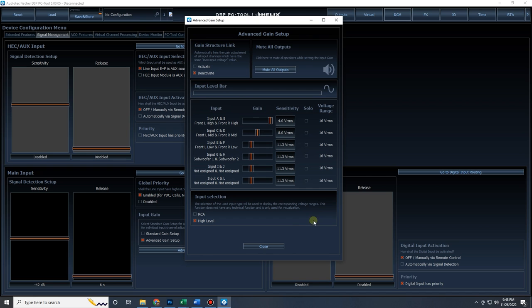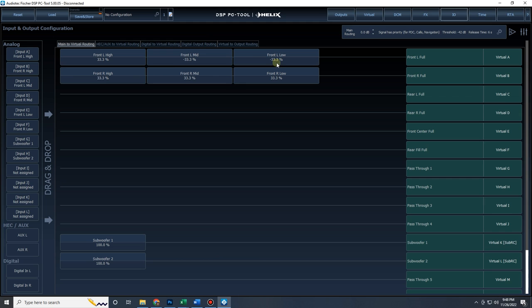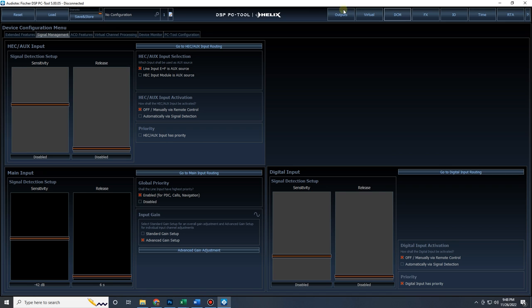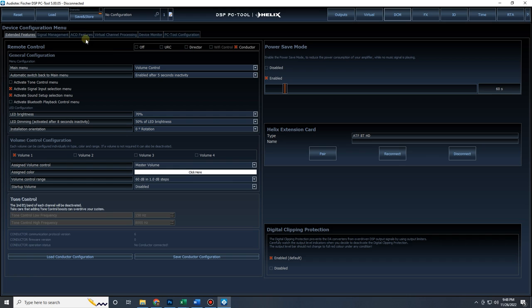I think that covers it from here. Next, hopefully I can show you how to use the input signal analyzer and maybe more of the virtual channels or the conductor setup, or any of these other features. Actually, you know what? Let's go into some of these other features really quick while we're here.